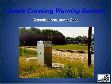So every crossing that has active warning devices needs some sort of an enclosure to contain the electronics and the electrical equipment that control the crossing. So you're going to see either a crossing instrument case that you see in this photograph. The lower box behind it is a battery well. It contains backup battery power.